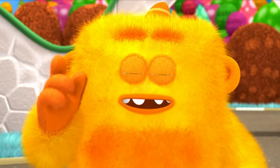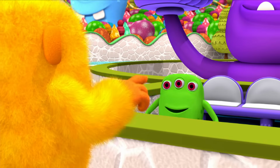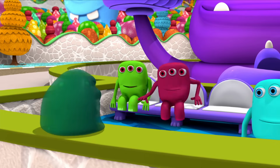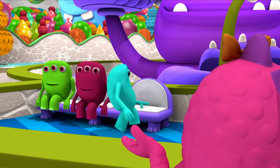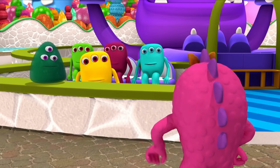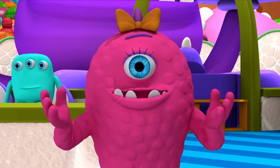Let's see how many monsters fit in these seats. Okay, you can go sit in the first seat. That's one. And you can sit in the second seat. That's two. And you go sit in the third seat. That's three. Now all the seats are full! Three monsters fit in the seats, and there's one monster left over who doesn't fit. What do you think we should do with the extra monster, Squad?